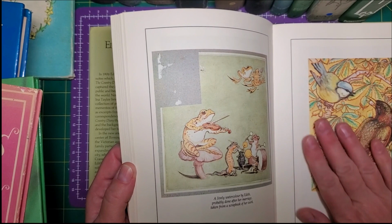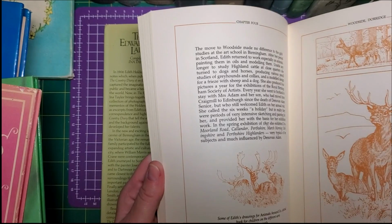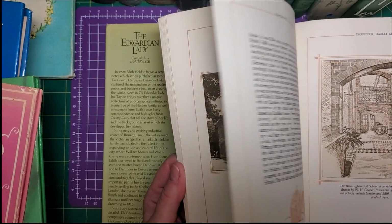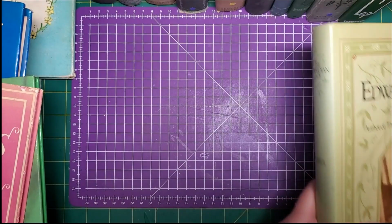Look at that. It's gorgeous. So it's also really great for cutting apart and turning into great little pieces of ephemera. So if you ever see one of these, pick it up. Just got this little golden guidebook of trees.